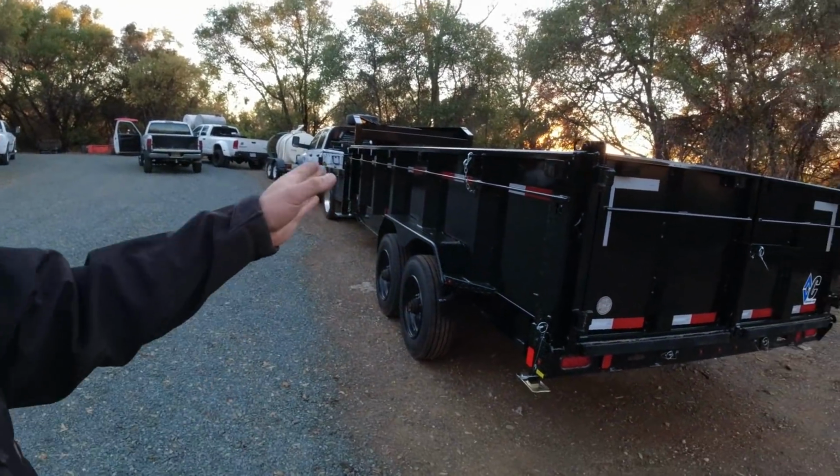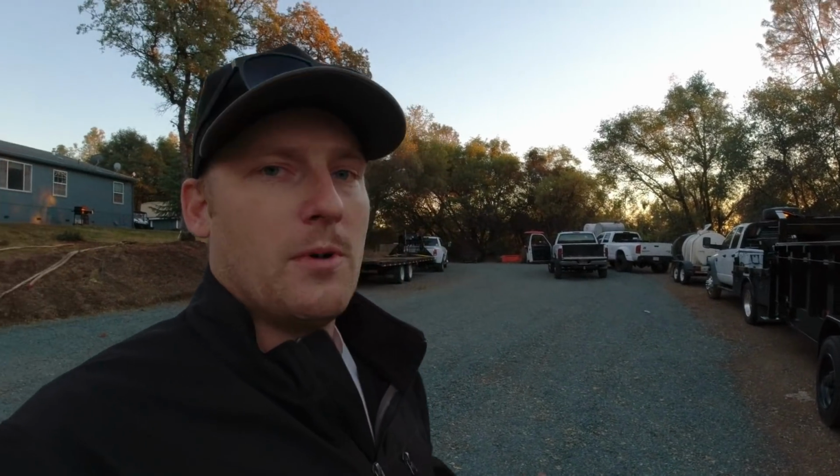so your floor height is going to be higher. You're going to have a bigger box that goes out to the sides. Overall, you got a lot more volume area in the dump box, but the thing weighs more.